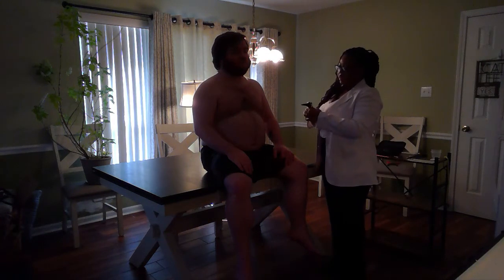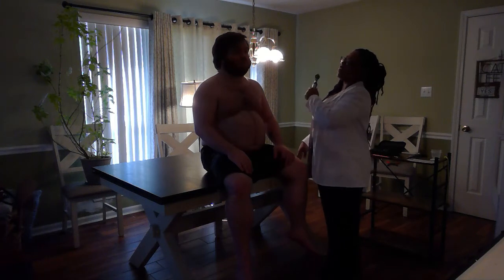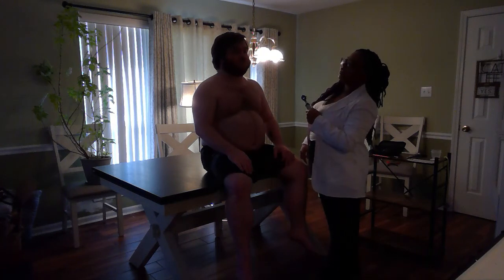I'm going to assess cranial nerve number 2. I'm going to do pupillary response to light, starting with the left. Look forward for me. Okay. The left pupil constricts directly while the right constricts consensually. And then the right pupil constricts directly while the left constricts consensually.